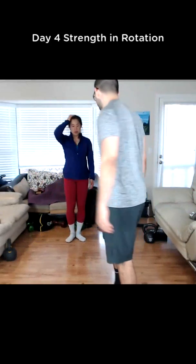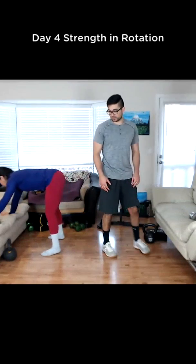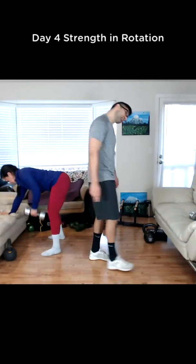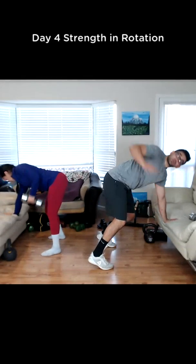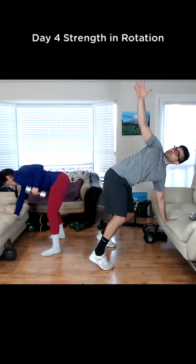Tripod row. I'm really liking this variation of reaching to the ceiling. Feels pretty nice. I feel like opening up some stuff. I'm gonna stick with that one. Squeeze those shoulder blades as we reach up. Squeeze.